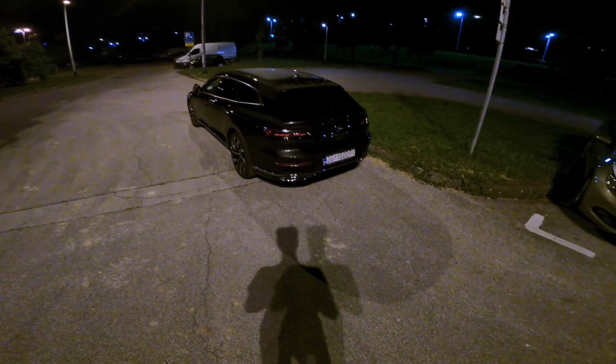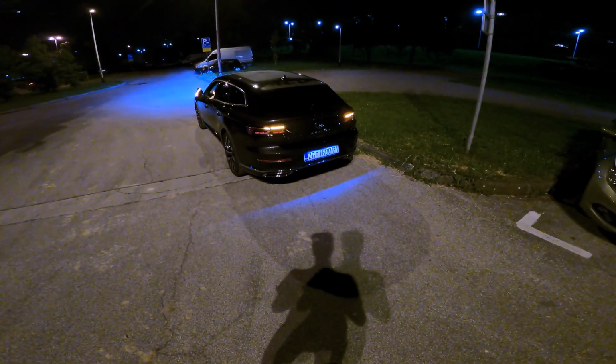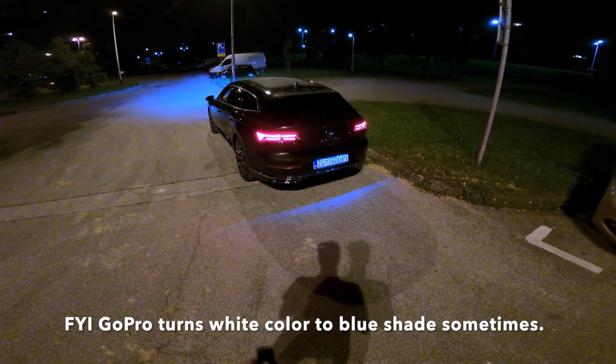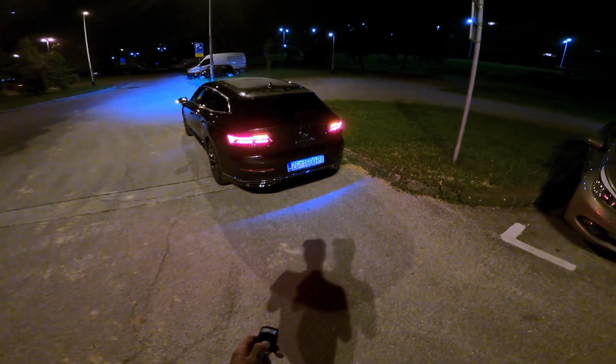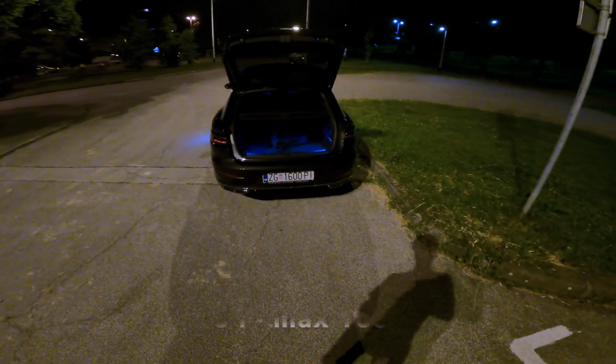In front of us is the new Arteon Shooting Brake. Here's the key, and let's show you the nice gimmick on the rear. Beautiful LED lights filling in. If we unlock the cargo space, we can see a massive 565 liters.